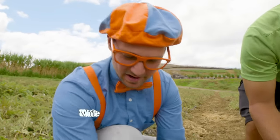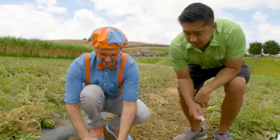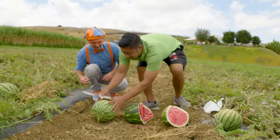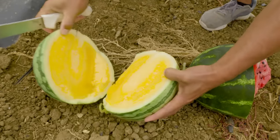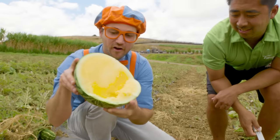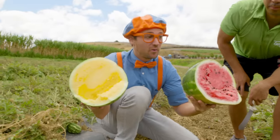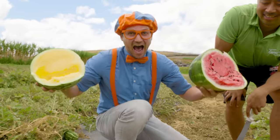Whoa, okay. But since this watermelon looked a little different, what's so different about it? It just has a yellow inside flesh. Oh, that makes sense. Yeah, because it's called a yellow watermelon. Can we cut it open? Yeah, let's cut it open and see. When they're nice and ready, they pop right open. Yeah. Whoa, I've never seen a watermelon like this before. Look, this is the color yellow. Wow. All right, let's compare them. Yellow, red. Yellow, red. Both are tasty.